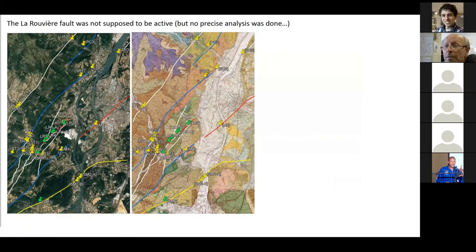The last picture. Sorry, but I have no time to speak about paleoseismology, and I will show you only one picture on the question we ask presently. Then you recognize here the Rhône River, Le Teil is here, the La Rouvière fault, all of this fault. The La Rouvière fault was not supposed to be active, but no precise analysis was done on this fault.